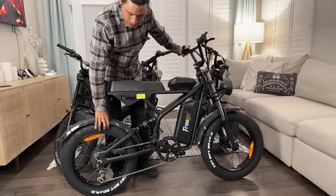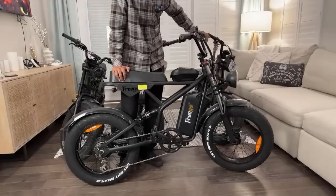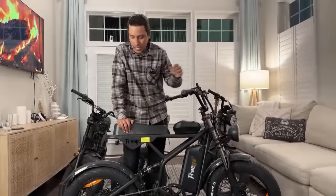Supposedly it peaks to 1,400 watts, and I think they claim a top speed of 35. I only got like 29 or 30 miles an hour on this bike. But this bike costs, what is it, $1,600 or something, $1,599, something like that.